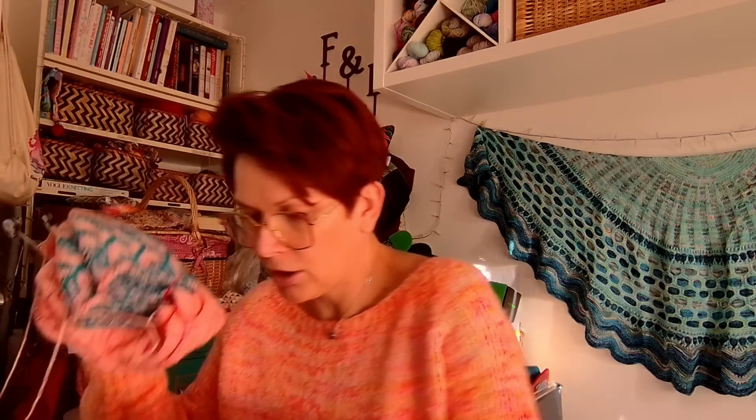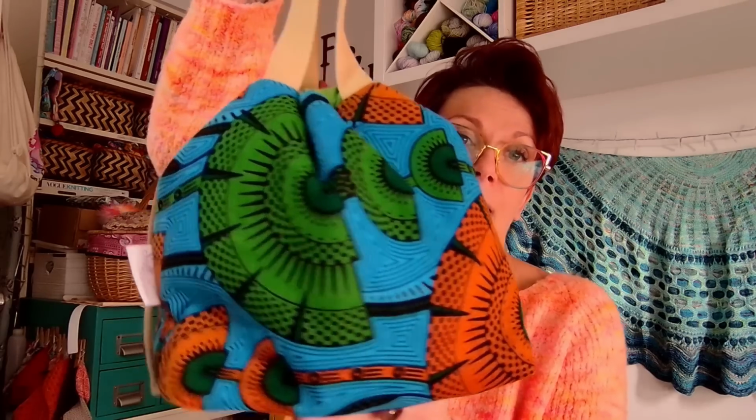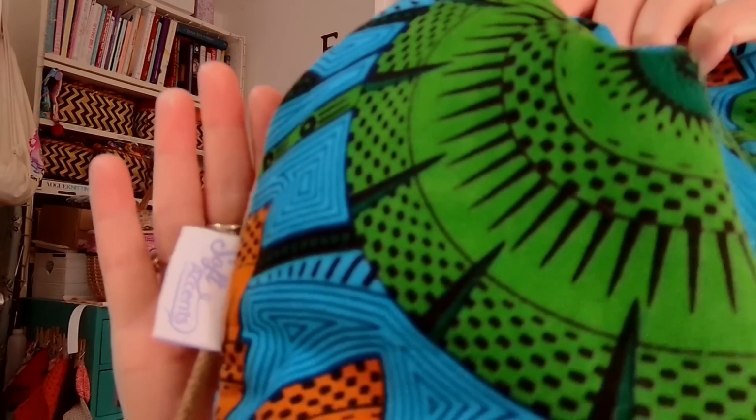But yeah, so that's my Forestland sweater, and I am really, really happy with it. So I'm mainly knitting on that because I want to get it finished, and that'll be a good amount of yarn out, which is needed. That, of course, is living in a bag by the lovely Jackie of Soft Accents. There's her label.